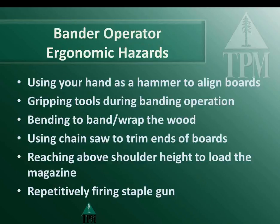Some of the ergonomic hazards for the bander operator are using your hand as a hammer to align boards. I've seen it many times. People standing there, that one's a little crooked, or that one, taking the palm of your hand and using it like a hammer. Hitting, striking, it's a repetitive action. You're causing trauma to your hand, your wrist, all that kind of stuff over time that can cause injury. Bending to band or wrap a load, more than 30 degrees, then causes trauma.